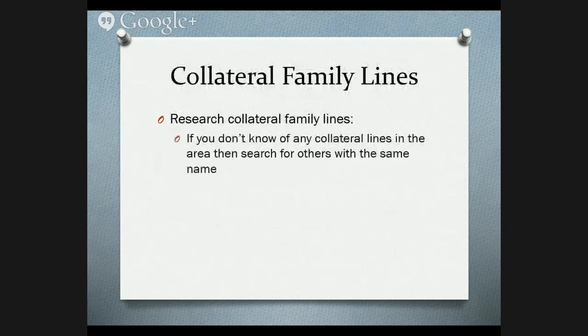Collateral lines. Research your collateral lines. You'll find a lot more information than you may think. If you don't know of any collateral lines in the area, then search for others with the same name. Do a cluster research for the surname. As I said earlier with the death record, that's how I broke through for a client in Ireland. I did cluster research over seven townships and three counties, looking for that surname. And it took a while, but we broke through.